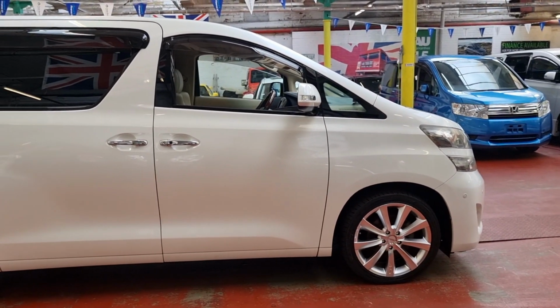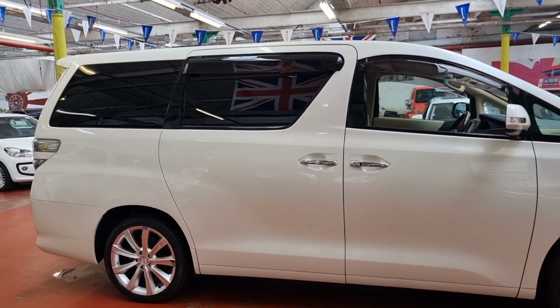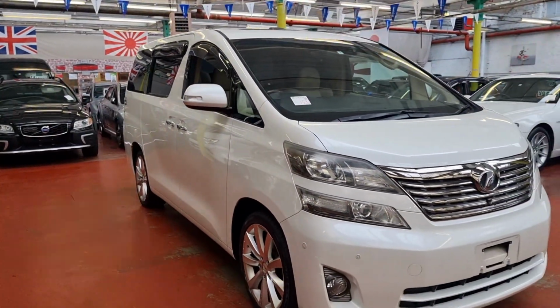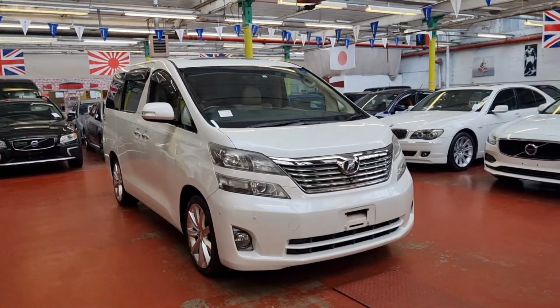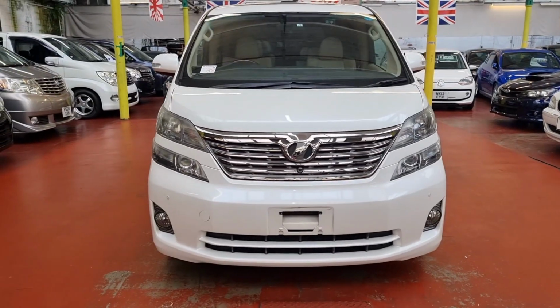This one is a fresh import, MOT has been done, and we are sending all the documents to the DVLA today for registration, so it should be ready within the next couple of weeks. Meanwhile, if you want to come and have a test drive or part exchange, you can book it in and reserve the vehicle, and as soon as the documents are ready, we can get it delivered to your home. Or if you want finance, we have all dealer facilities available.